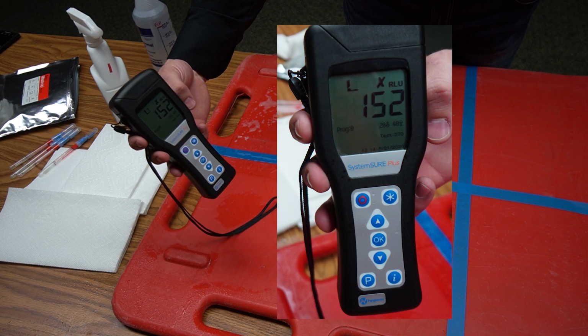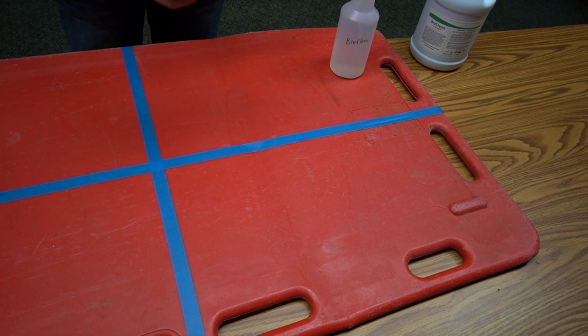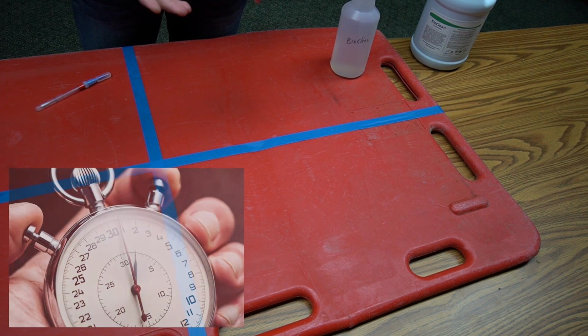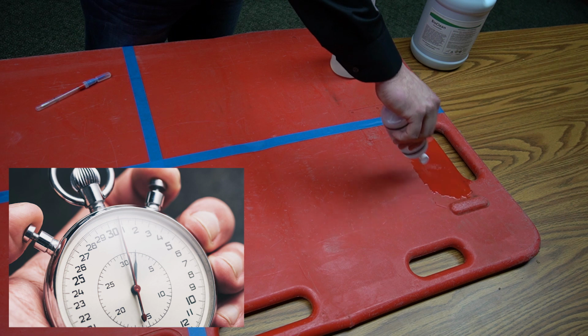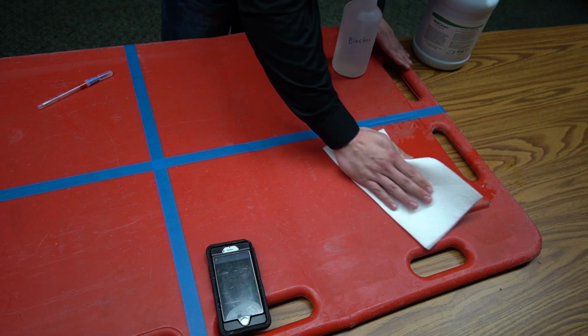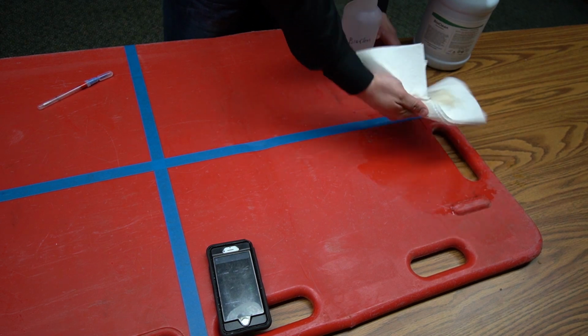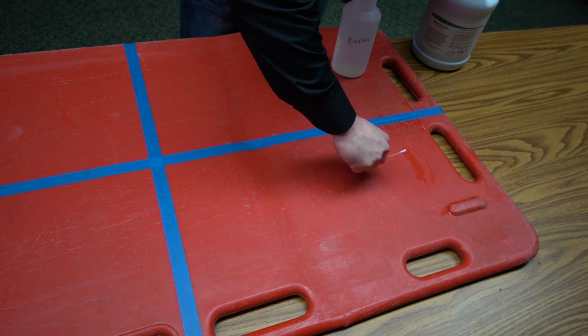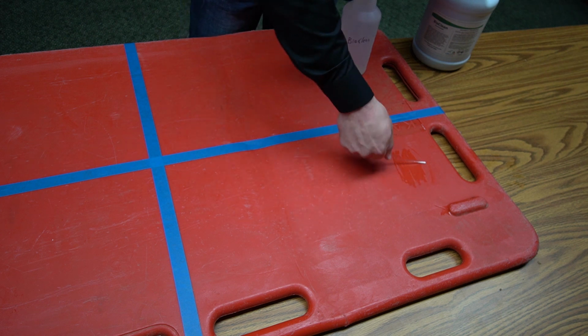And a reading of 152. Next up, we're going to use our name brand accelerated hydrogen peroxide, and this requires a 1-minute dwell time. All right, so there's our 1-minute timer. We're going to go ahead and wipe off this. All right, now we're going to come back and swab it. Once again, that same 2-inch by 3-inch type pattern.